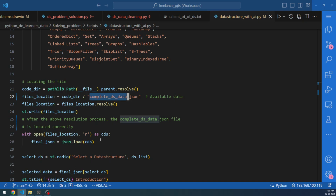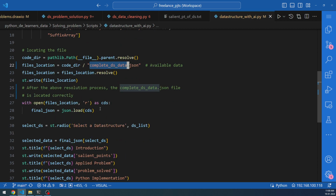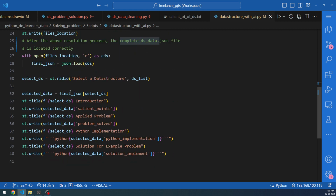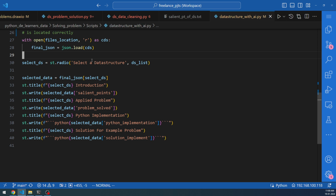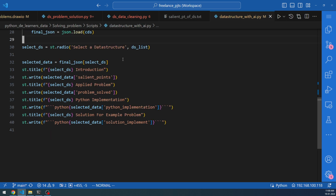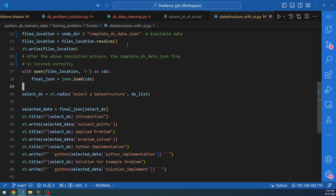This is one of the challenges that you will have to resolve. And then once the file is opened, from there it's a simple case of loading the data, and then using the radio buttons to select the data structure. And once the data structure is selected, I have to just use the data that is present in the complete ds data JSON and populate the entire details of the data structure.